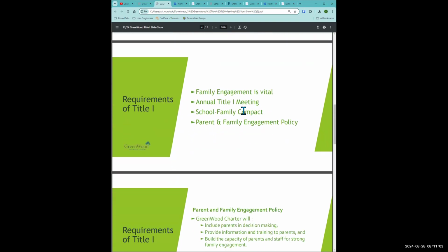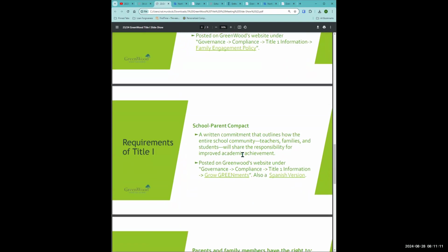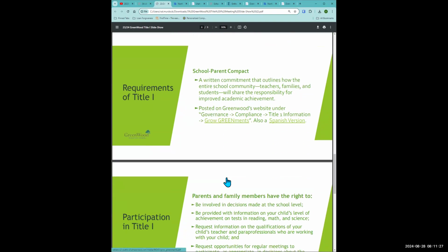Then they have a high-level overview of family engagement, those requirements of Title I, and go into a little more detail on the following slides, as well as linking them. Now, if you just show us a PowerPoint in the meeting, obviously parents won't have these links, but if you post this on your website or you include a link in your newsletter, they can access these.